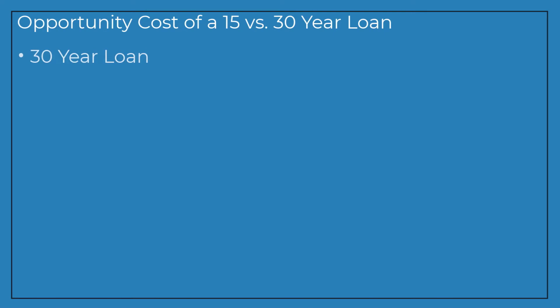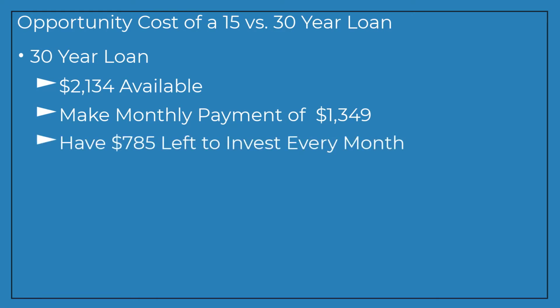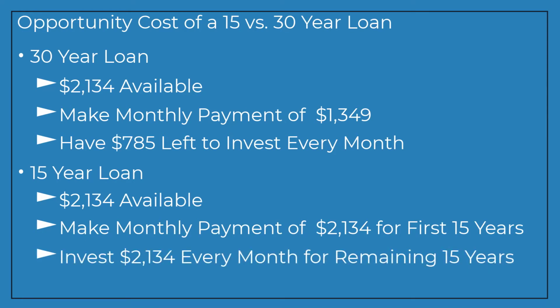If you go for the 30-year loan, you'll have $2,134 available, you'll make a loan payment of $1,349 and then have $785 left over, and you'll invest that money every month for 30 years. If you go with the 15-year loan, again, you'll have $2,134 available, you'll make the loan payments of $2,134 for the first 15 years, and then for the last 15 years, you'll invest that amount every month.